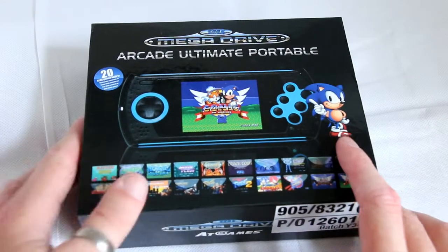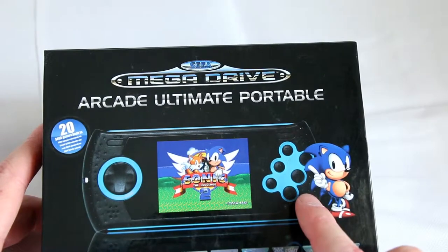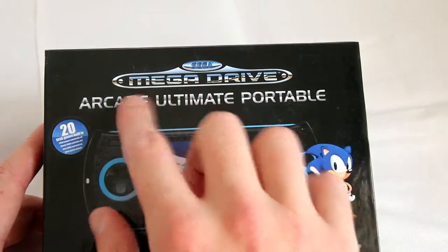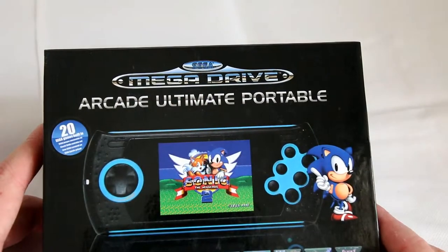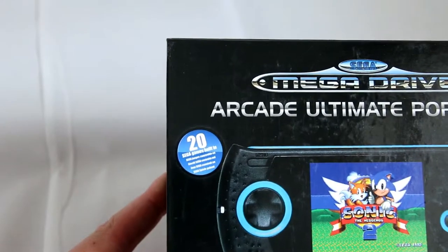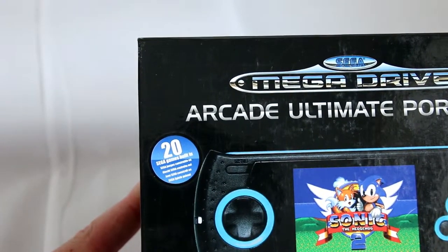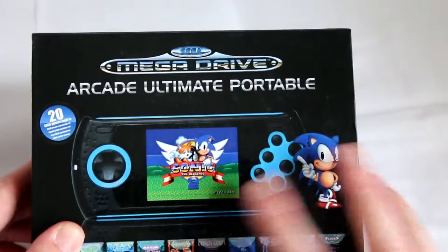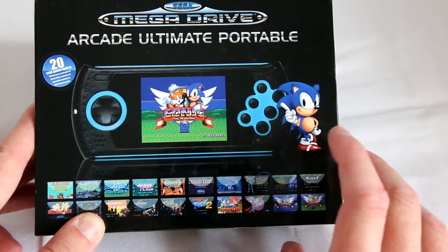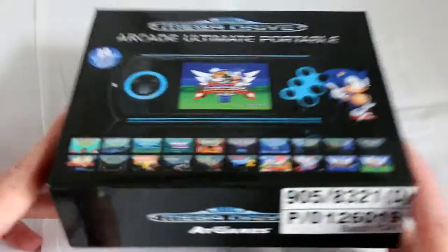So let's have a look at the box. On the top we have Sega Mega Drive Arcade Ultimate Portable Machine. If you're in America, I presume that's a Genesis, because that's what it was called in America. They didn't have Mega Drive. In fact, I think we were the only country to have Mega Drive. That says there, if you can see it, 20 Sega games built in. And it also has an SD slot as well, which is useful because you can load ROMs on there. There's good old Sonic the Hedgehog, a list of the games, which I'll show you in a moment.